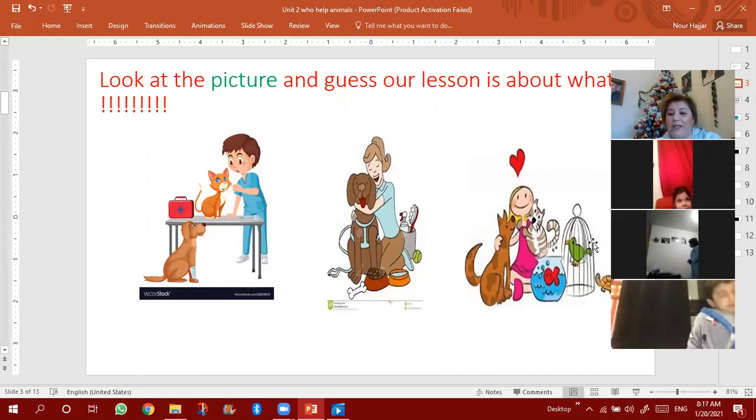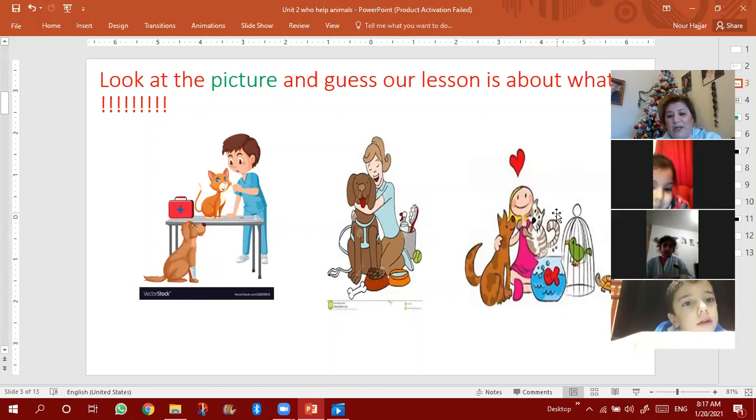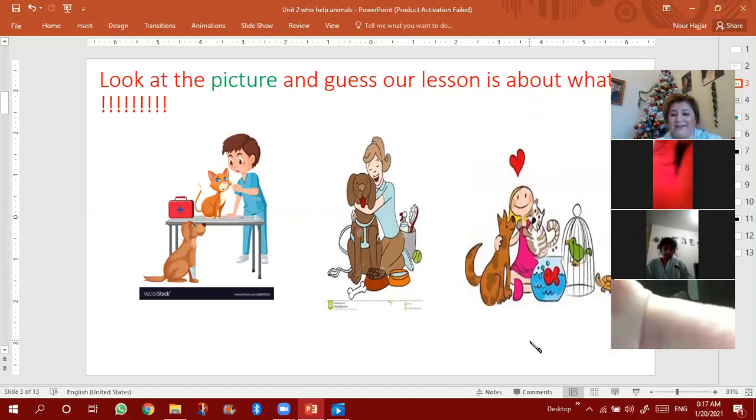Now I want Ahmed Azmouz. Ahmed, look at the third picture. Tell me what can you see. Look at the third picture and tell me what can you see. Okay. I see fish. Yes. I see dog. Yes. I see turtle. Turtle, yes. I see a lady. She's a girl, yes. But I see that's food. Say it in English.